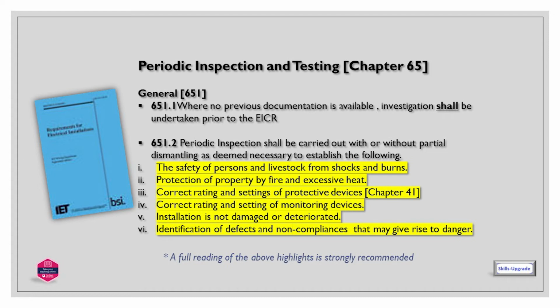Regulation 651.1 addresses the situation where no previous documentation is available. Investigation shall be undertaken prior to the EICR. It should be emphasised at this point that all documentation should be kept for the lifetime of the installation. Appendix 6, Guidance for recipients, item 3.